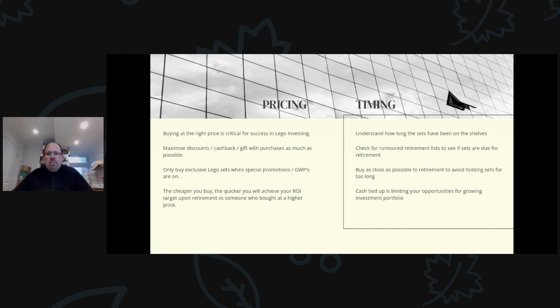Then it comes to the timing side. So you need to understand really how long the sets have been on the shelf and how long they plan to be on the shelf. So there are websites out there with rumored retirement lists. Now, these are not always 100% accurate, but often they are about 80 to 85% accurate when they come out. So you can kind of see which sets are due for retirement and start planning around there.